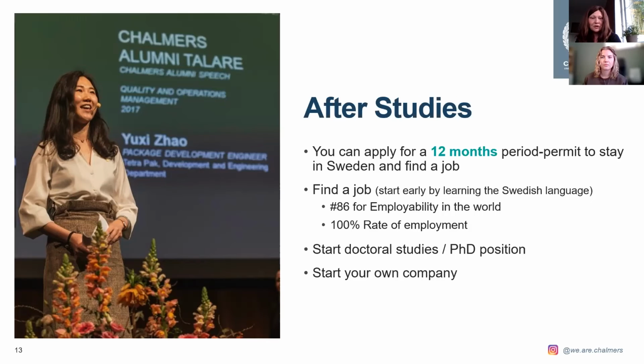placed on our website. We also have a strong connection with the different incubators, and we have an incubator of our own for many of our students to try to have their own companies. So that's also an option that we try to help with.